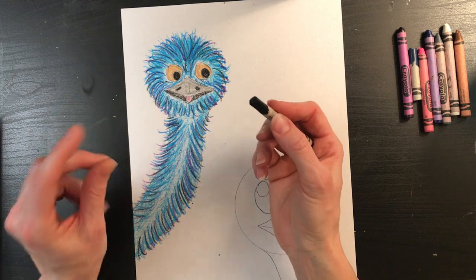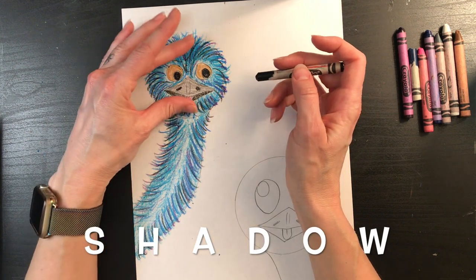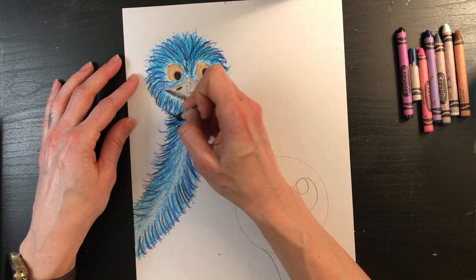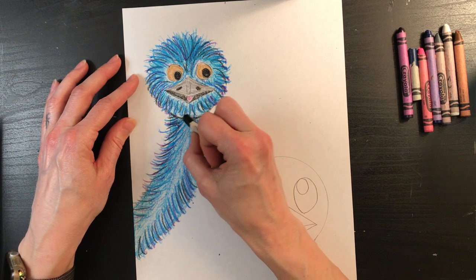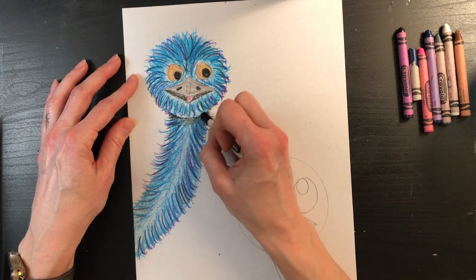Now I'm going to use my black in one extra place to do something that we haven't really done too much. I'm going to add a shadow. I want his head to look like it's out in front of his neck. So I'm going to add a shadow underneath here. Using my black, I'm tracing that bottom curve of his face. And then I'm going to add just a little bit of scribbly coloring underneath here.